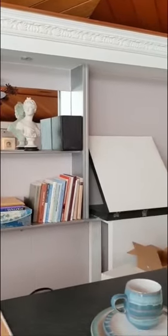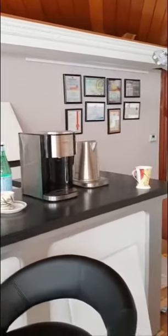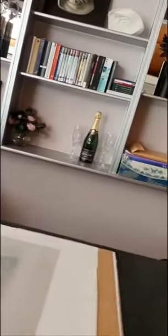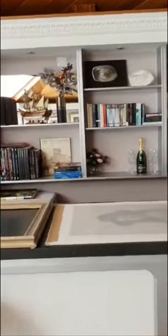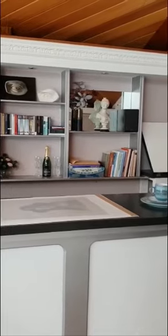More books, tea, coffee facilities. And this is a recently finished pastel that's waiting to be framed. And there you go. We'll wait for the framer to get back to work after the lockdown, and then it'll get framed and go up on the wall. Yay!